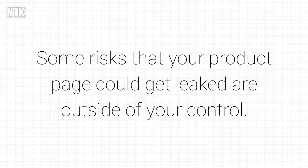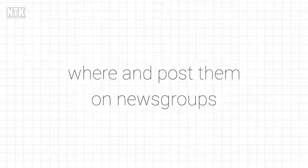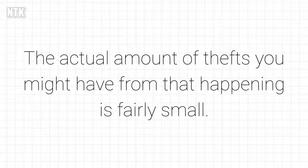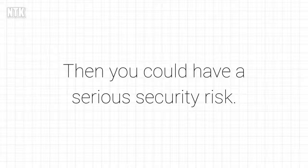Some risks that your product page could get leaked are outside of your control. There are internet thieves who would collect your thank you page and product URL and post them on newsgroups and forums devoted to underground theft of online products. The actual amount of thefts you might have from that happening is fairly small. The real problem is if those postings get picked up and listed on a search engine. Then you could have a serious security risk.